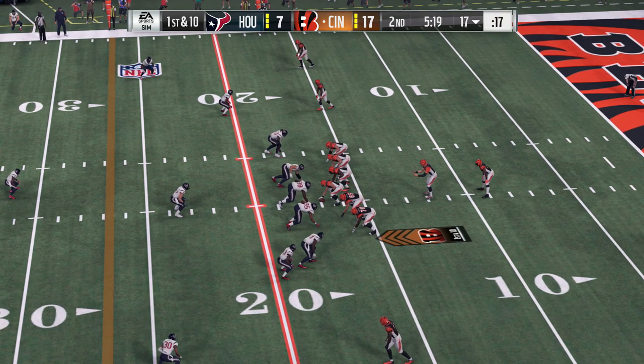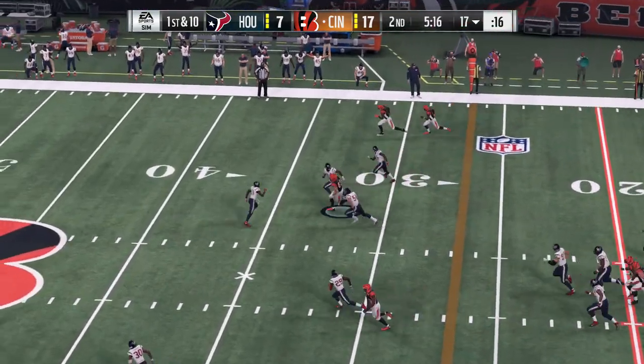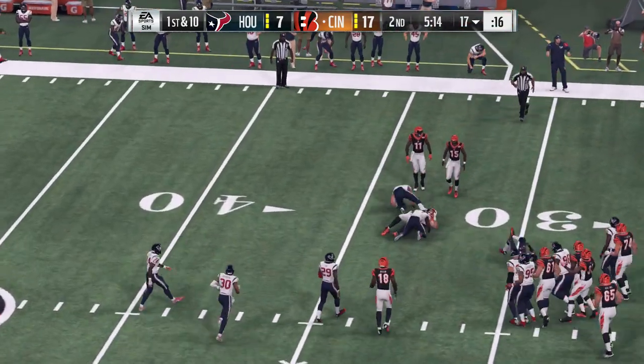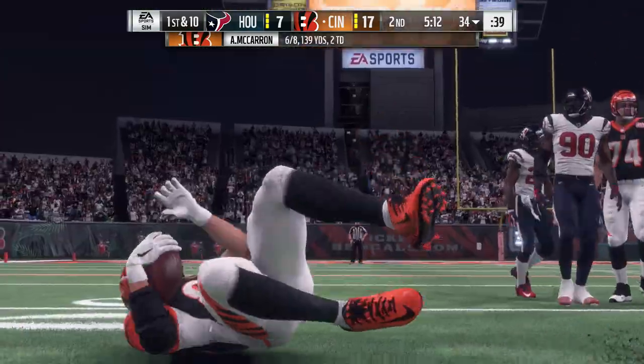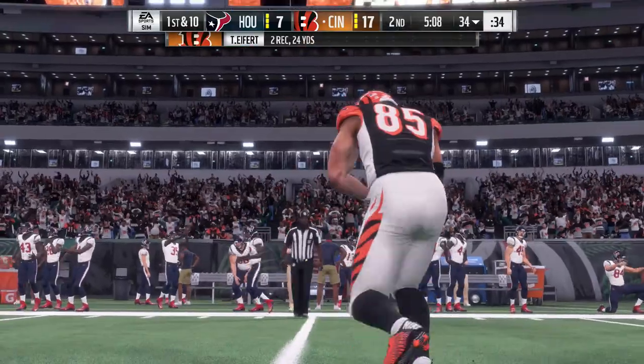Here we go now. On first and 10, here's A.J. McCarron. Caught Eifert over the middle. And he'll get this up to the 34-yard line. 18 yards on that one, and the Bengals are moving.